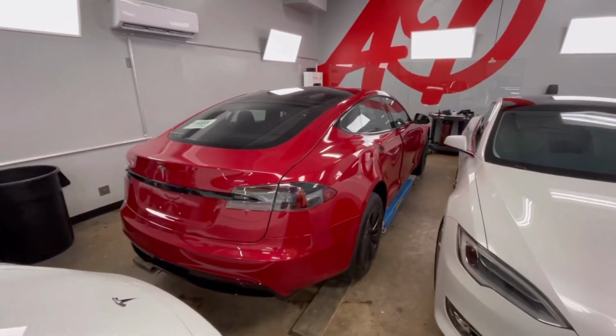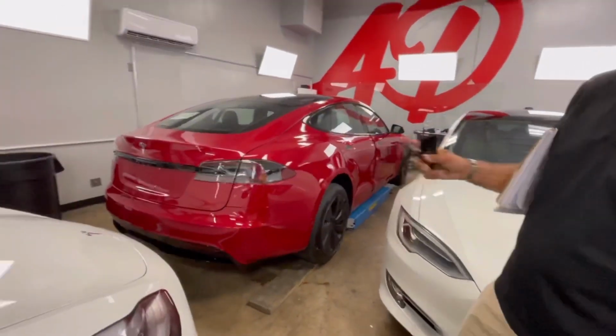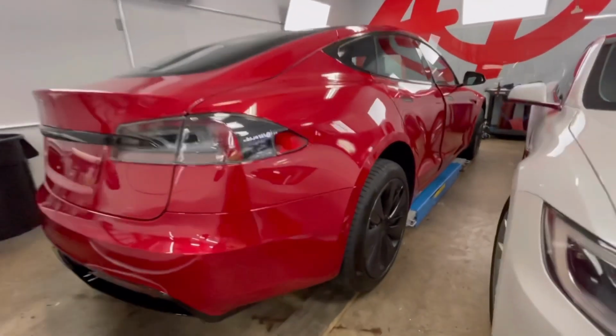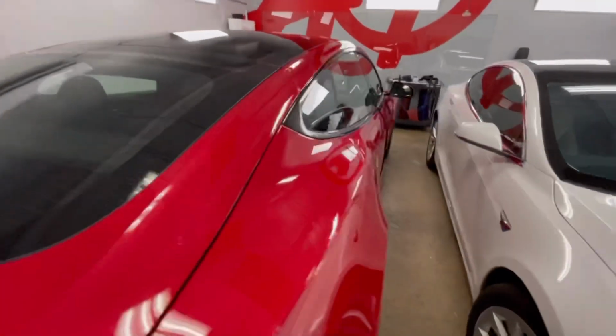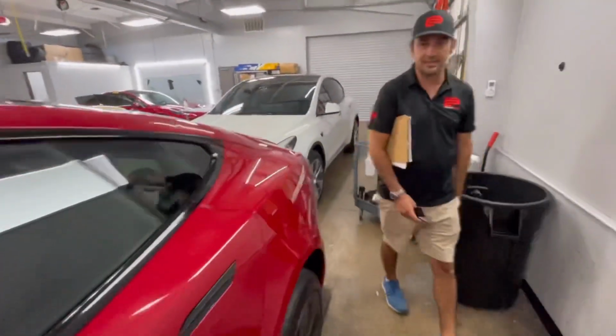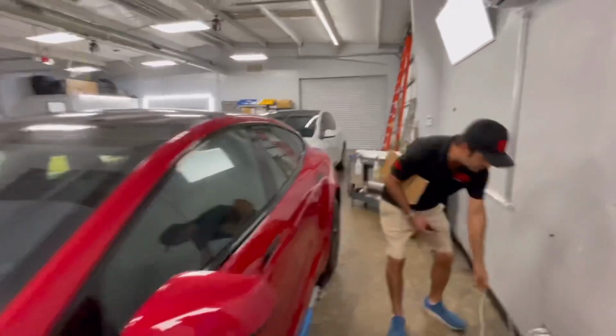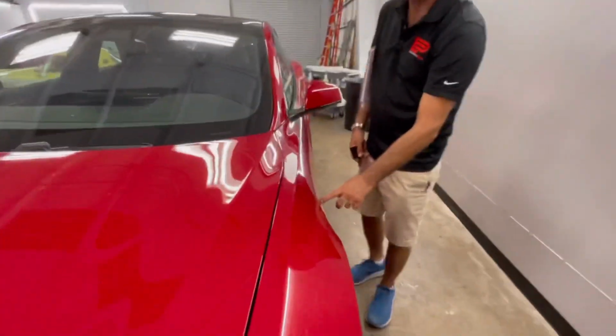This is another refreshed Model S. We got the 19s, they are Aero caps. This is long range all-wheel drive. The rear diffuser is a little bit different. It's got the yoke steering wheel. This is what you're getting on your car, but we're doing a full front end PPF on this. So like I was telling you about the intricacies of moving, taking things apart.